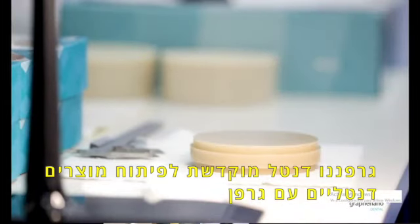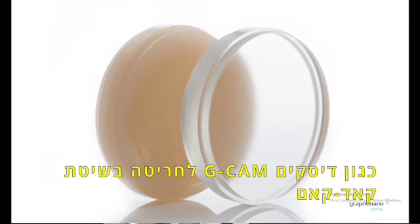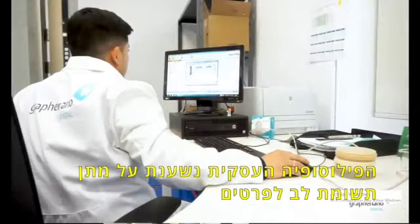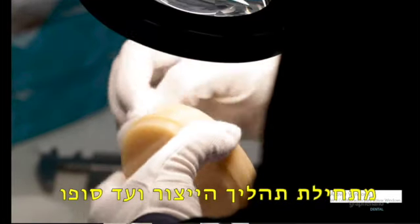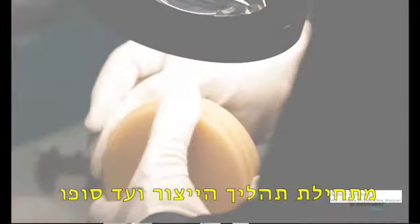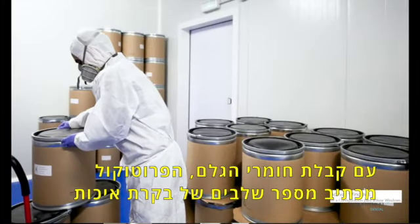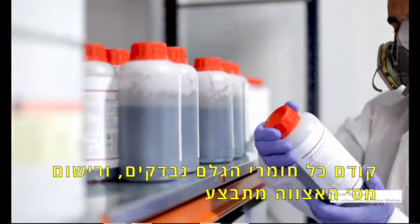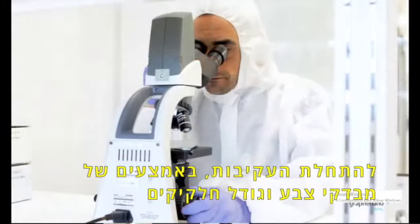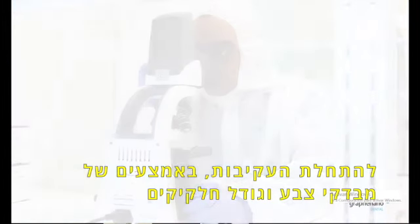Grafenano Dental is devoted to the development of dental products with graphene, such as GCAM discs for milling using a CAD/CAM system. Its business philosophy is based on taking care of the details from the beginning to the end of the manufacturing process. At the reception of raw material, the protocol indicates various levels of quality control. Firstly, the materials received are checked and a register of the batches is made to initiate the traceability by means of exams of color and size of the particles.